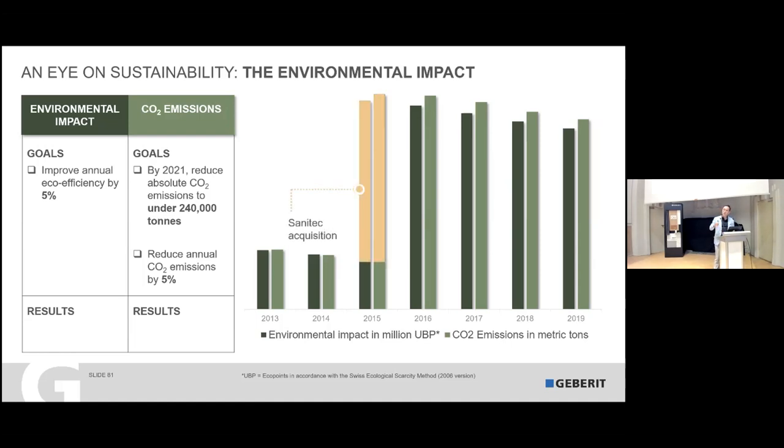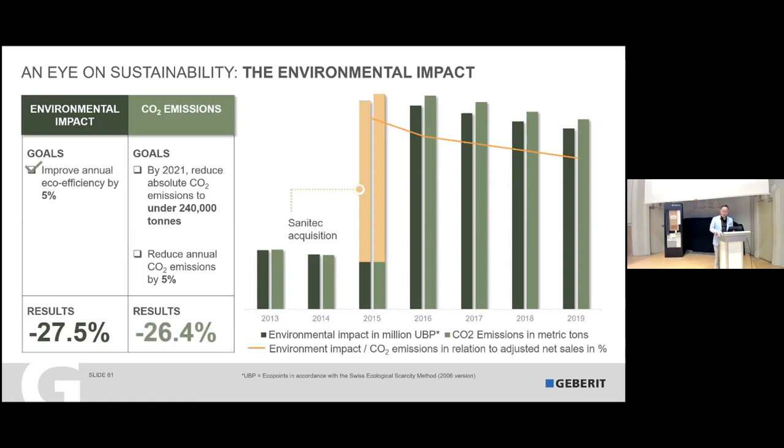However, at Geberit, we put in our technologies, our experience, our expertise in production management and factory management. We are able to start reducing our CO2 again every year. This is our result. We have reduced almost 30% of our CO2 emissions and our environmental impact as well. So Geberit is a very environmentally friendly company. Our CO2 emissions, for some information, even include the company cars that we drive. That is part of our calculation of our CO2 emissions.